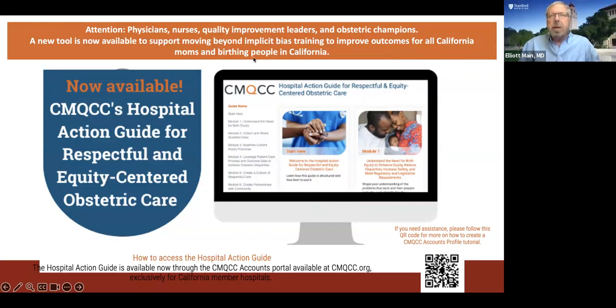In terms of the CMQCC toolkit, we're planning one major update in 2024. We've had a series of groups working on the patient-reported issues and the screening tools that we discussed today. Those are the major emphasis for the changes in the toolkit. The rest of the toolkit is in pretty good shape.